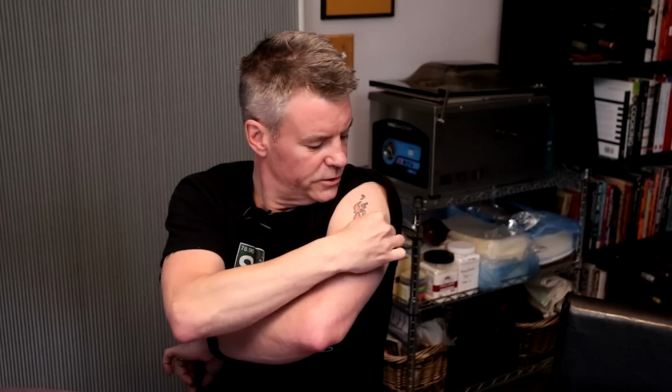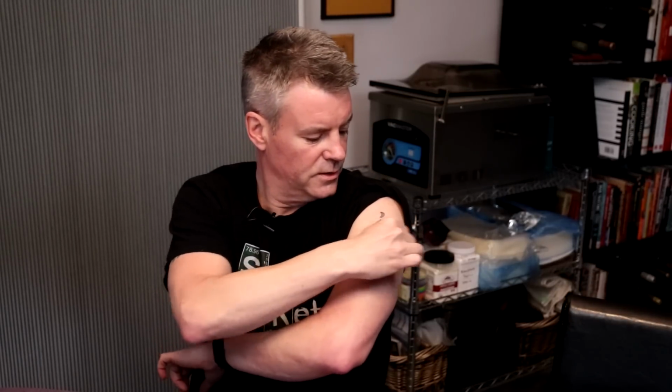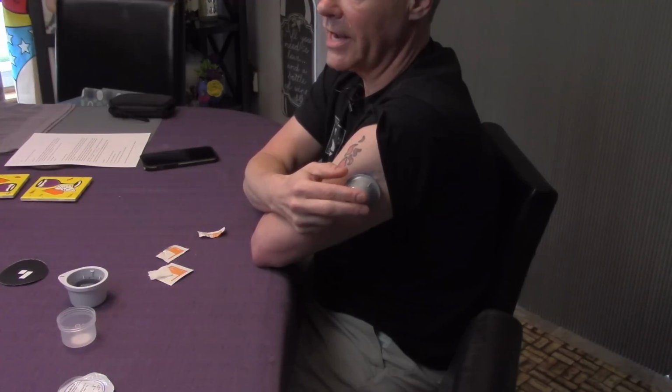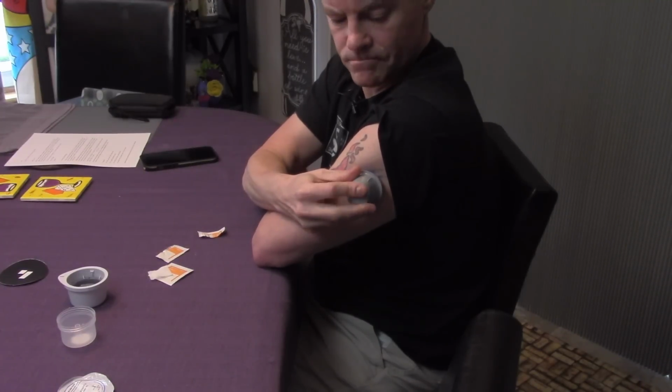So we'll hit this with an alcohol swab. I suppose I could have done that first and then let it dry while I was loading up the applicator. Then you set it against your arm and push. Now there is a little bit of a sting. It's about the equivalent of when you're doing a finger poke with a lancet. It's not horrible, but you're going to feel it.